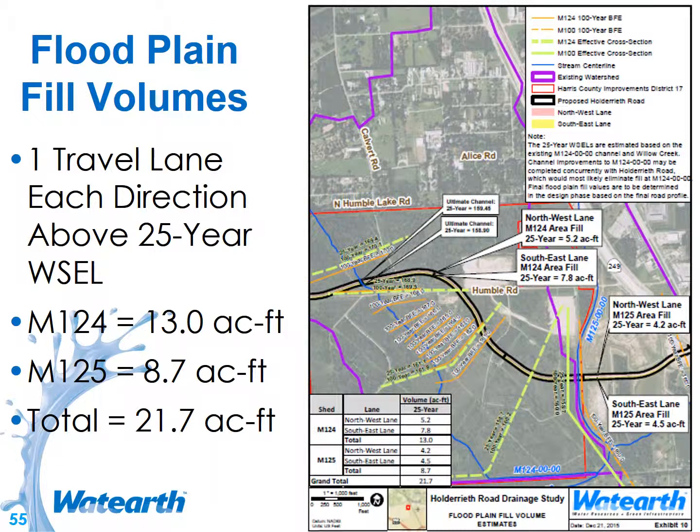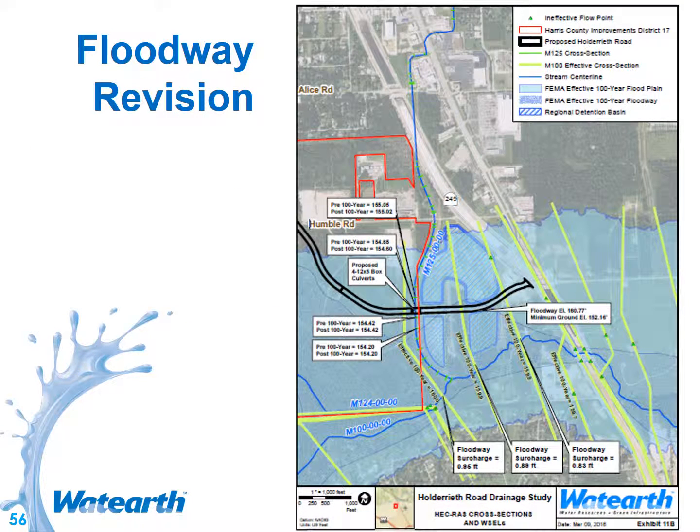This just actually came up in a meeting yesterday, and I thought, well, we're at a floodplain management conference, I should throw it in here. But the floodway, which is just a real light different textured shade, actually clips the edge, or clips over Holderrieth Road in the middle of the regional detention basin.